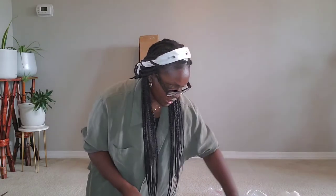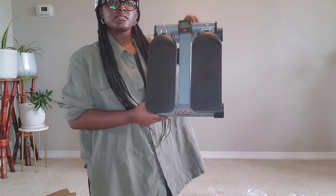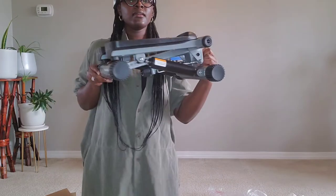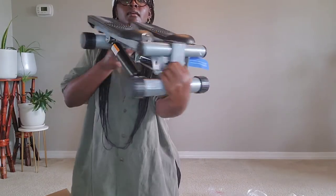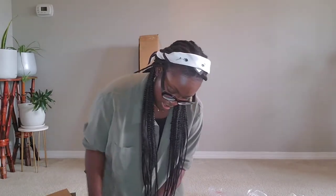Let me show you. So the brand is Sunny Health and Fitness. It's called Mini Stepper with Exercise Bands. Let me see if I can pick this up. So this is what it looks like. It's like a mini Stairmaster, and you can turn up the resistance to make it as hard as you'd like it to be.